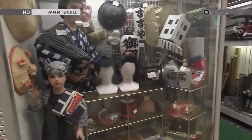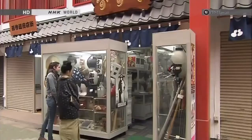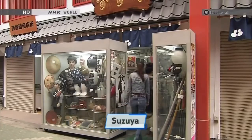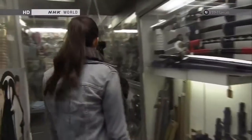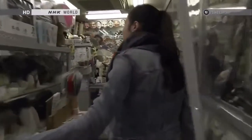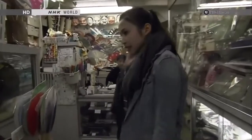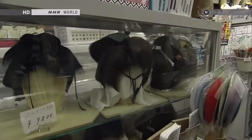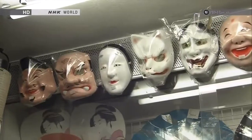Oh, okay, so those are props used for the street performances. Yes. This is where actors and performers come to get outfitted. Konnichiwa. Konnichiwa. Those are the wigs. Mm-hmm. The shop carries a full assortment of wigs, masks, and props for productions with a historical setting.